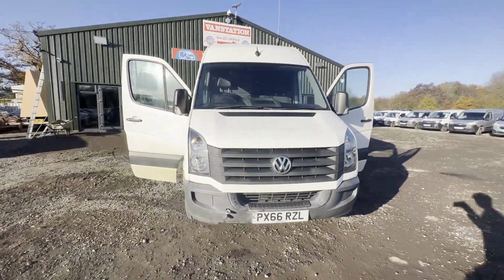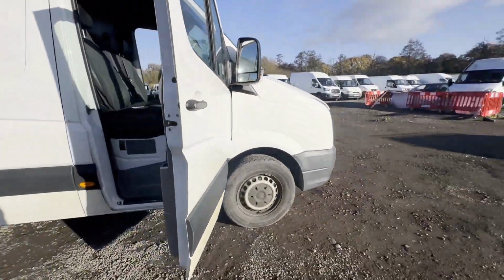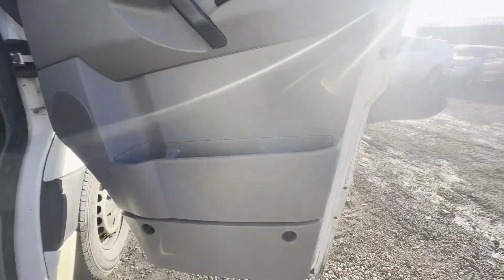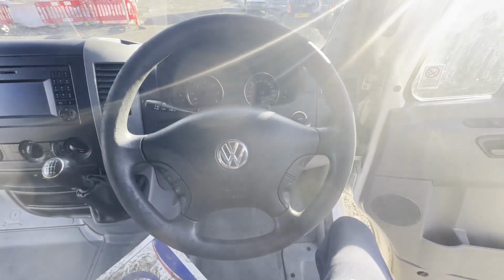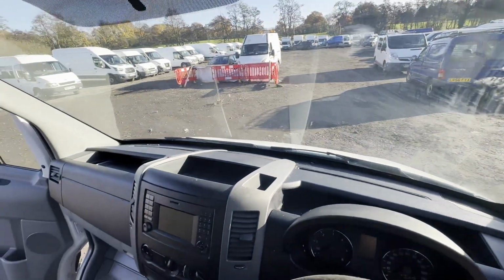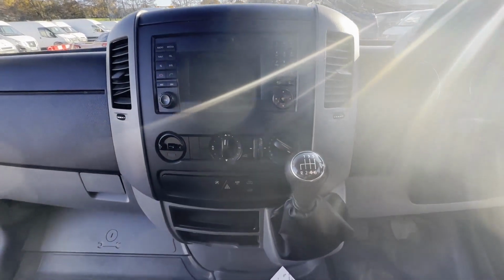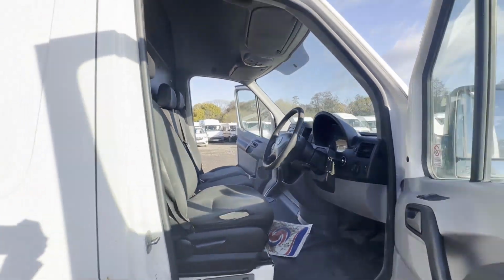Model: 66 plate Volkswagen Crafter CR35 long wheelbase, Euro 6 2.0 TDI, spares or repairs. Body: white panel van. Mileage: 107,514. MOT: the 24th of January 2024. Engine: 1968cc 2.0 TDI, 109PS, EU6. Transmission: 6-speed manual, rear-wheel drive.